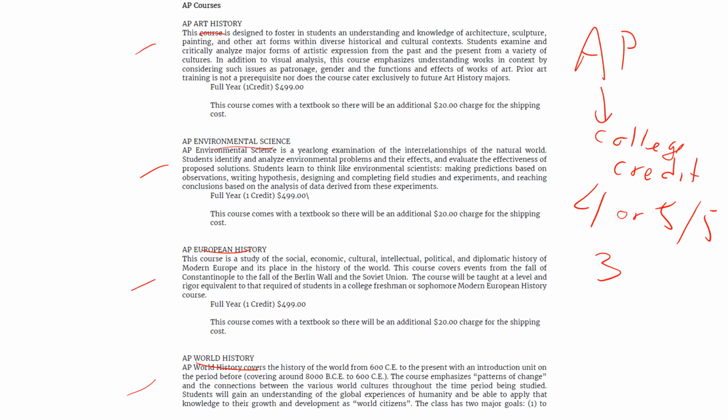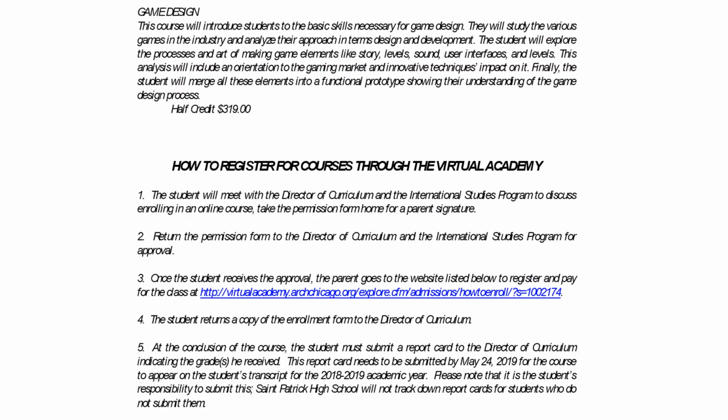So if you do take one of these courses through the Online Virtual Learning Academy, you will need to take the AP test in May. That'll be billed to your FACTS account when it comes time to pay that. The online learning program courses do involve additional costs because you're paying the Archdiocese of Chicago for the Virtual Academy, so be aware of that. And you'll do the registration online through the Virtual Academy, and if you want that counted as part of your grades, you'll bring that information to me following those instructions. So again, I invite you to read that information at your leisure.